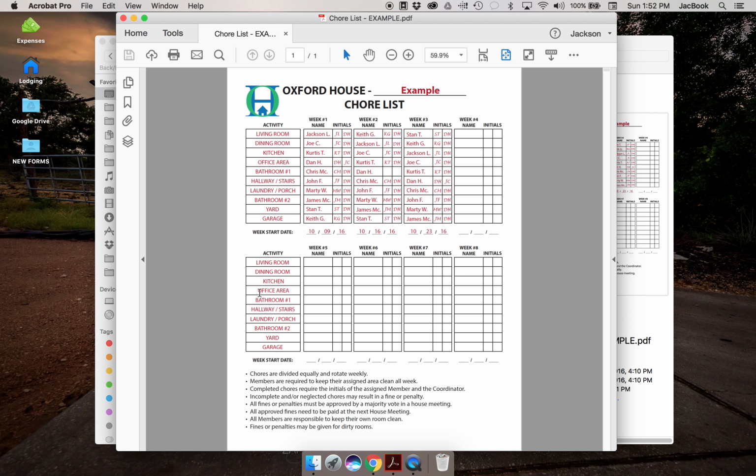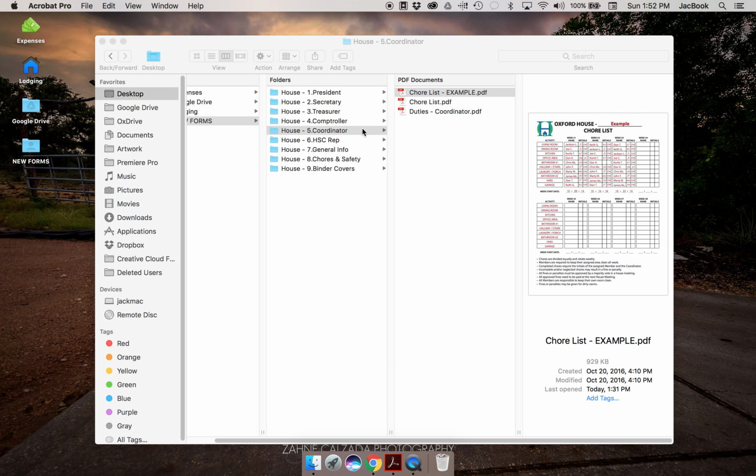So you move through the top section and then move to the bottom section, and then it gives some information at the bottom here about rotating chores, and if you don't complete your chores there may be a fine or penalty. Of course that's voted on by the house and put in the minutes, and it includes a reminder to check and tidy up your rooms, that they could be treated as incomplete chores for messy rooms.